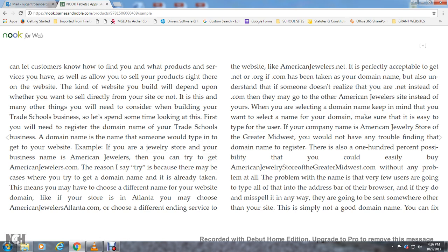These are many of the things you will need to consider in building your trade school business website. So let's spend some time looking at the first thing you need: the registered domain name of your trade school business. The domain name is what someone would type in to go to the website. For example, if the jewelry store's business name is American Jewelers, then you can try to get AmericanJewelers.com.